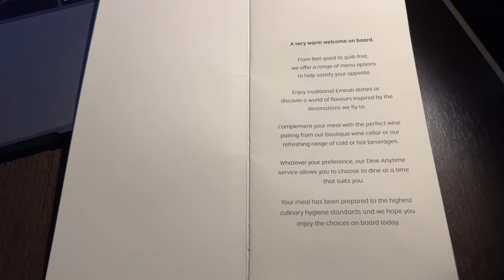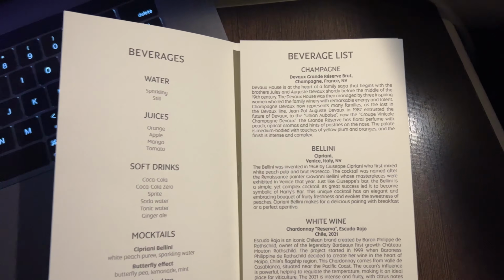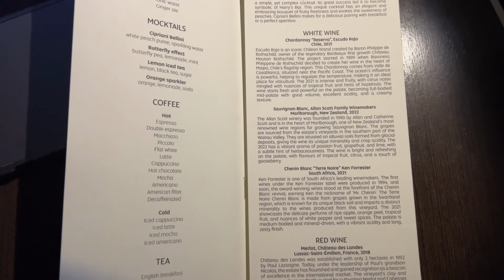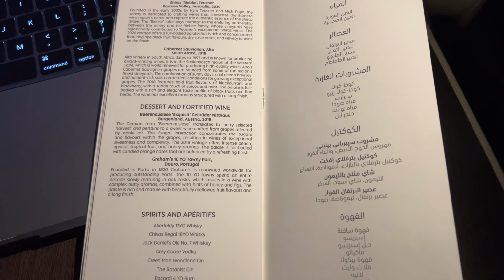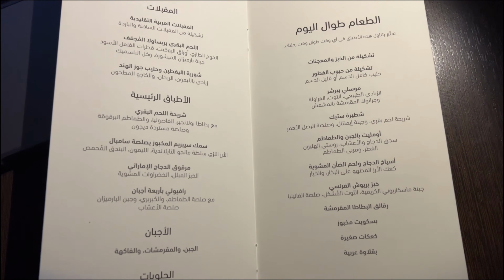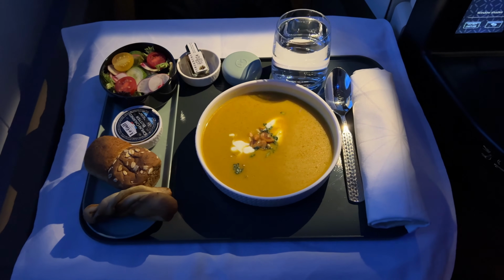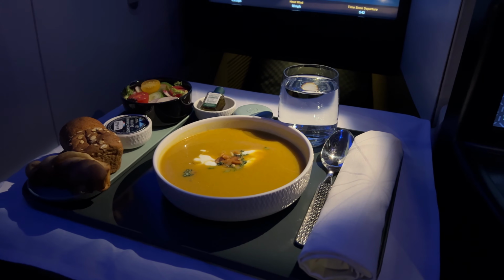Etihad offer a la carte, which means that you can order your meal whenever it suits you best. To start off, I ordered the squash and coconut milk soup with lime yogurt, basil and crushed cashew. It came with a side salad, some bread, butter, olive oil, dressing and salt and pepper. Whilst I enjoy this and wait for my main, let's check out the in-flight entertainment system and some extra features.